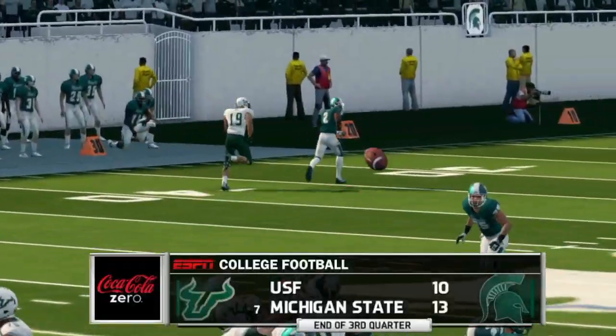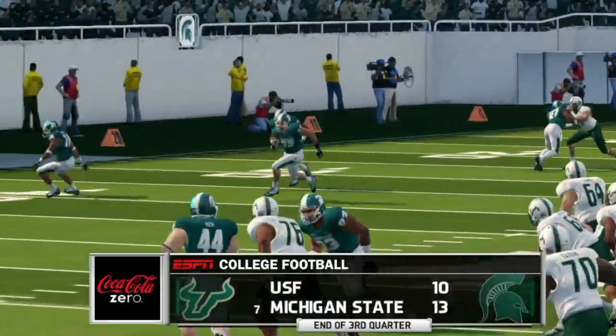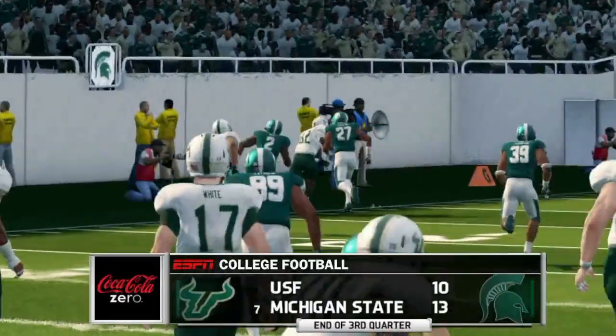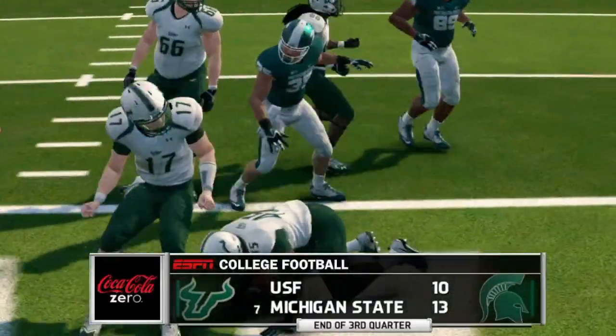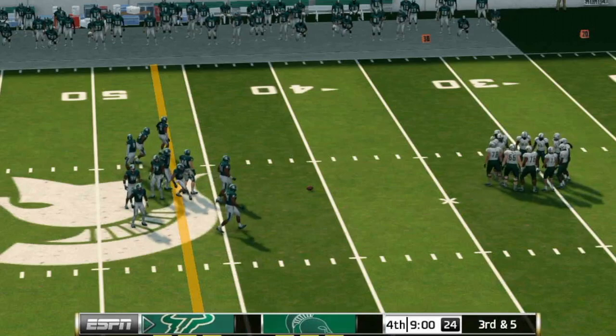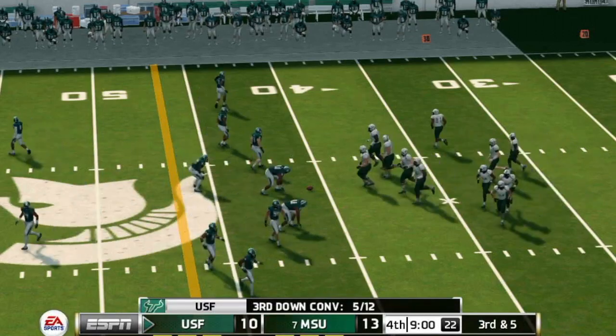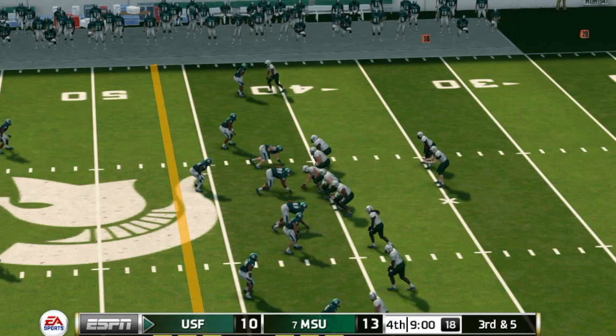Through three quarters now, and still the defenses are shining. Michigan State in front, 13-10. Well, this final few minutes is going to determine this one. Tight ball game. Action set to start here in the fourth quarter.